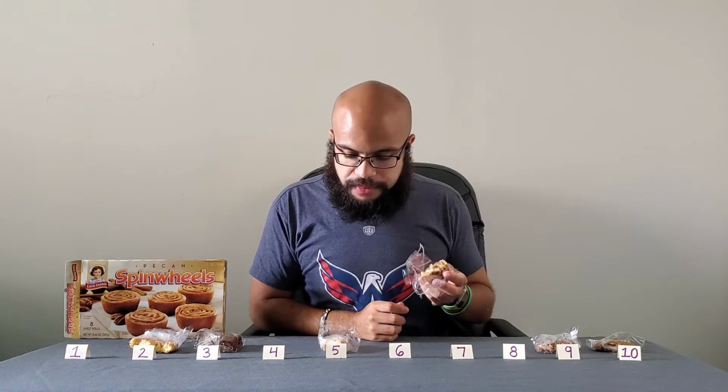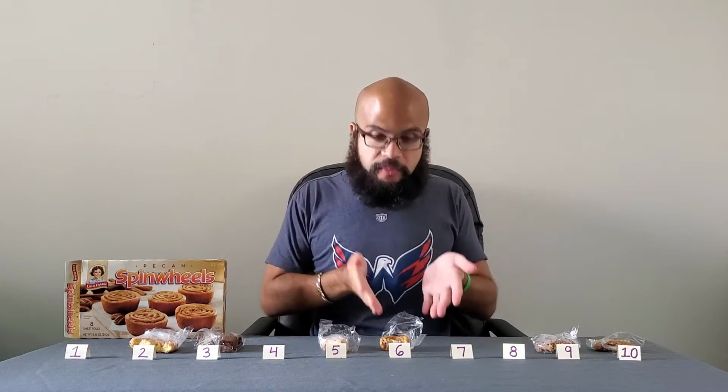It's better than I thought. I don't taste a single pecan in here. It just tastes similar to a cinnamon roll. Better than these two. These two are trash. Well, that said, this isn't amazing. I'm gonna slide it right here. It's actually above average. I'll give it a 5.2. That was a shocker. Out of the 10 we picked up, this one I thought was going to be a disaster, but a little above average. Pretty good.